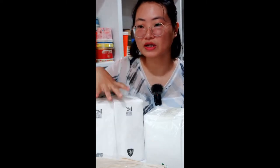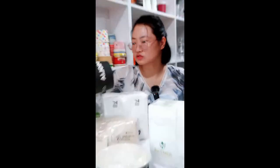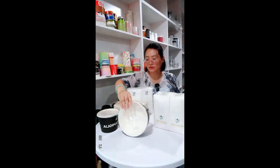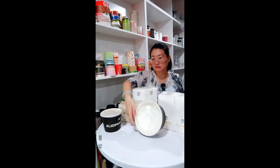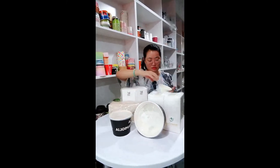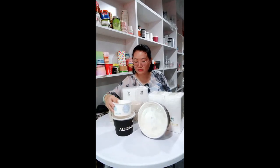About the takeaway cases, we also have the takeaway boxes we have done. This is the sauce takeaway box. This is the salad takeaway box. We also can do full logo paintings for the body. We also have this one for the soup. This one we also call the soup cup.